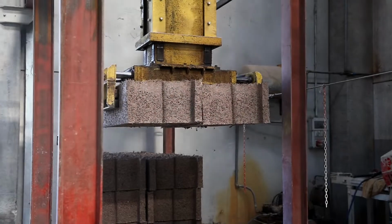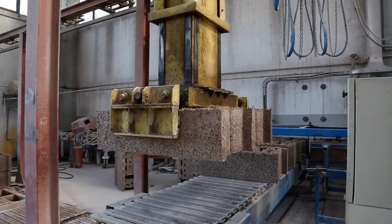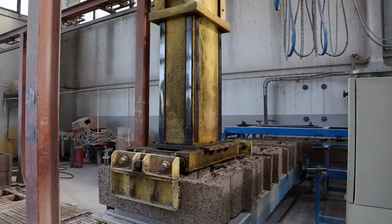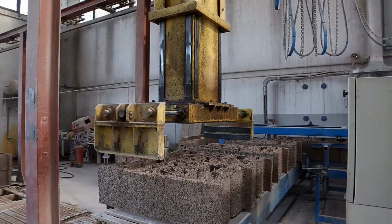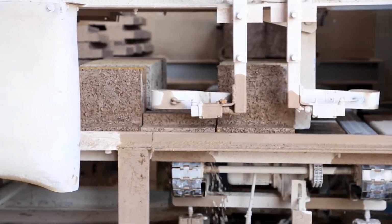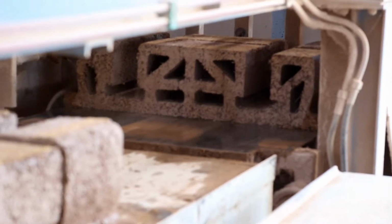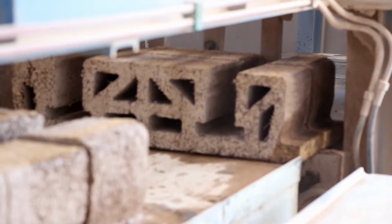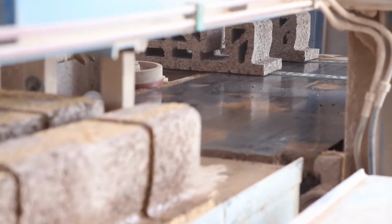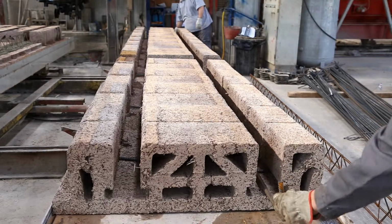We enter in the floor panel production area. The rough floor elements inserted by the clamp on the line, milled to make them very precise, pushed onto trolleys. The only operation done manually is inserting the reinforcements.